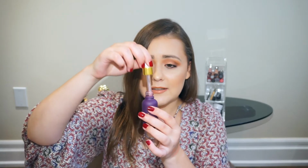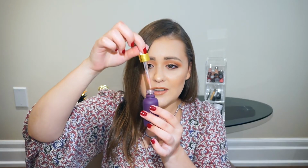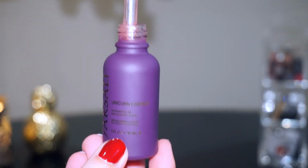You just open it up like this and then this is what it looks like. It looks pink, it has glitter in it, but it makes my skin feel so nourished and prepped for makeup. So this keeps my makeup on a really long time. This is the primer I'm wearing right now. You can also just use it as a skin serum, but it works amazing as a makeup primer. And yeah, I really love this. In my opinion, it is just a really cool product.